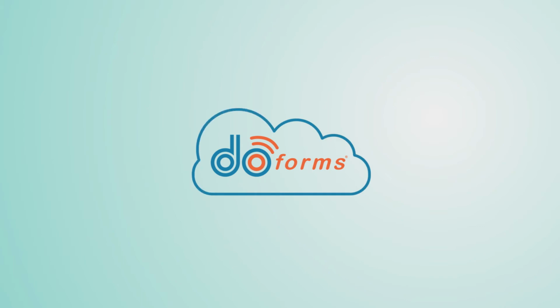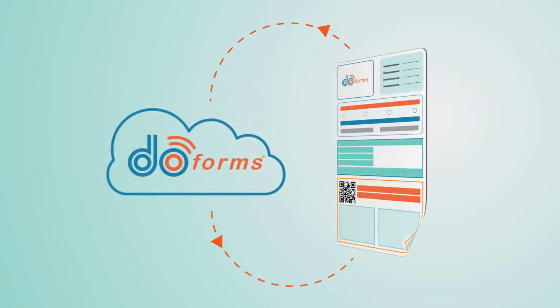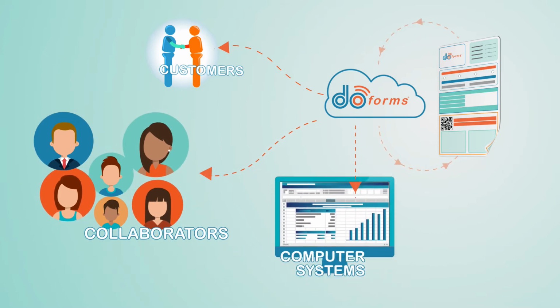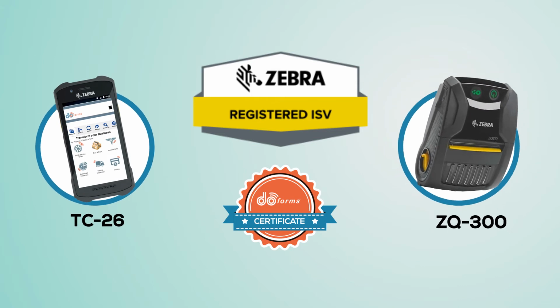doForms is a cloud service that allows quick and easy creation of digital forms for data collection. The collected data can be shared with customers, collaborators, and computer systems. Our mobile application has been certified by Zebra Technologies and is compatible with their mobile computers and mobile printers, such as the TC26 and ZQ300.